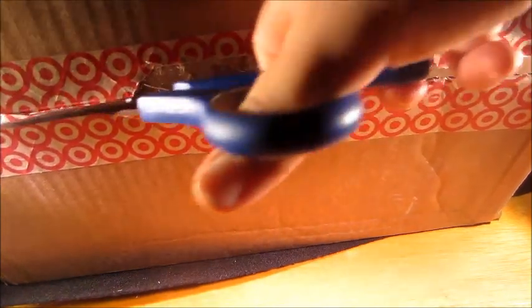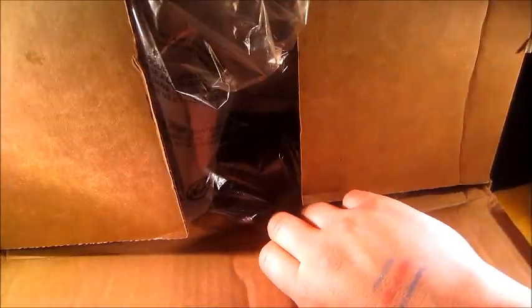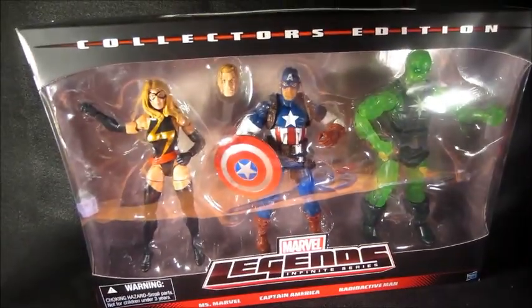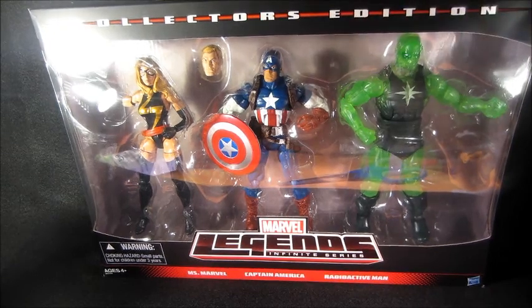But this is a great way to end out. So let's show you what I got here. Yes, that was one of my diorama pieces, so no biggie. Alright, awesome. Got that Marvel Legends Target exclusive 3-pack with the Miss Marvel, Captain America, and Radioactive Man.